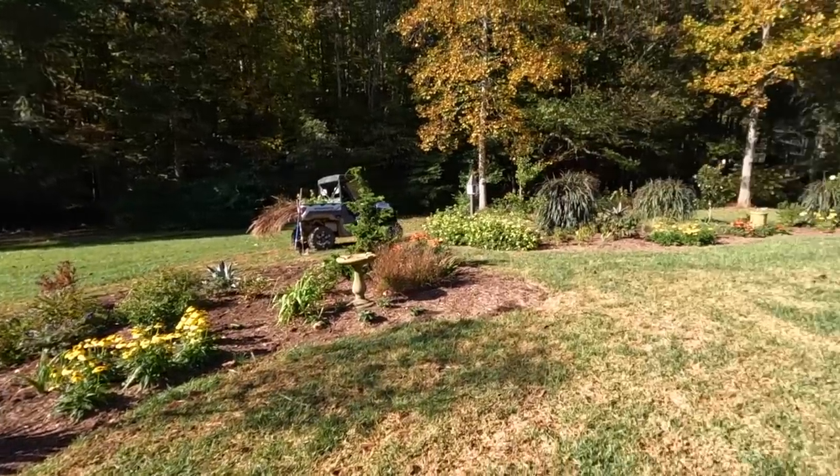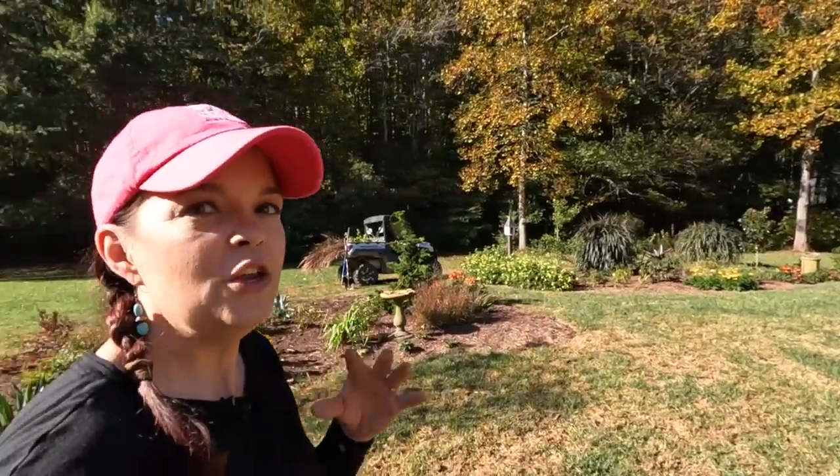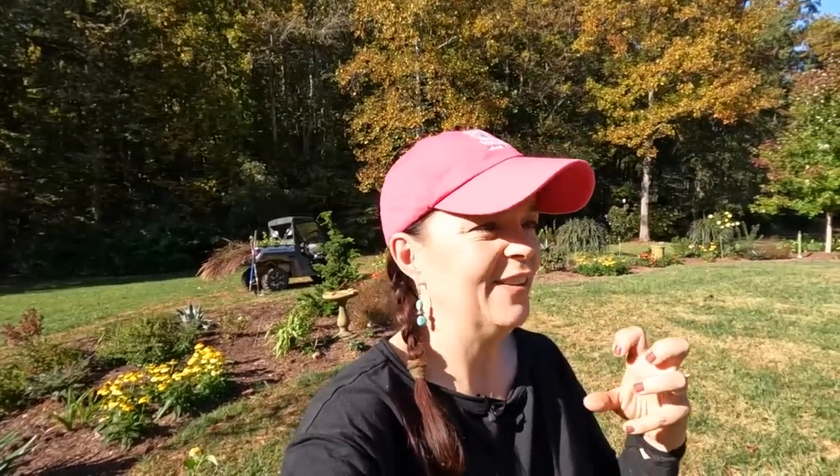So stinking excited about them. And it's just so much fun to constantly be tweaking and adding and putting in some more shrubs and perennials. That's the fun of gardening.